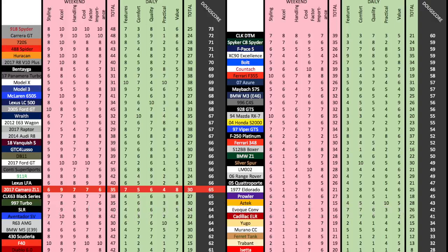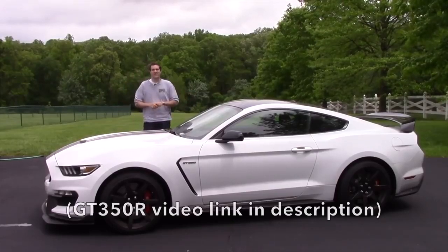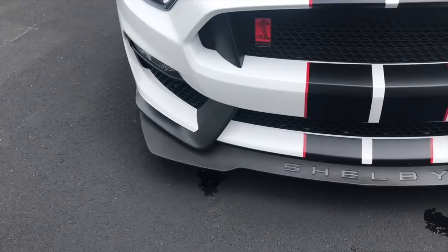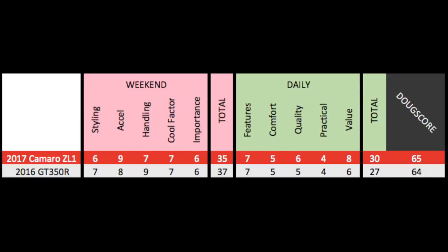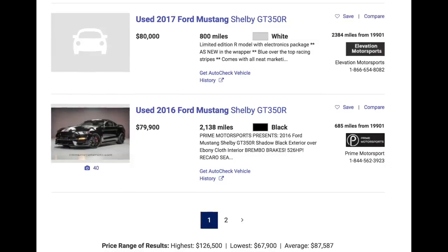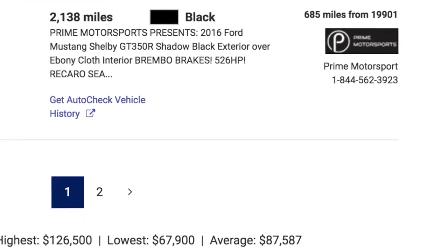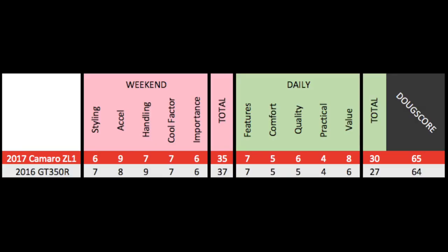But we aren't done yet. I've already filmed a video of the ZL1's rival, the Shelby GT350R, and I know you want to know which is better, so I decided to Doug score that car too, and the comparison is right here. You'll notice the ZL1 beats out the GT350R by 1 total point, but you'll also notice the ZL1 wins the value category by 2 points, largely because everyone is marking up GT350Rs like crazy. The average asking price on AutoTrader right now is still more than $87,000. If the GT350R comes down in price, it would win this comparison.